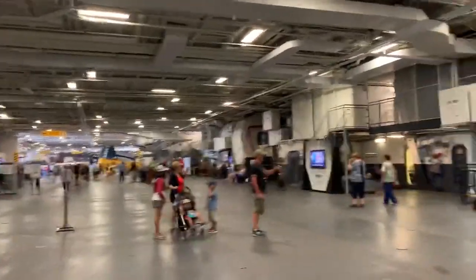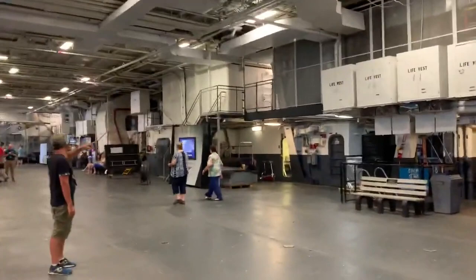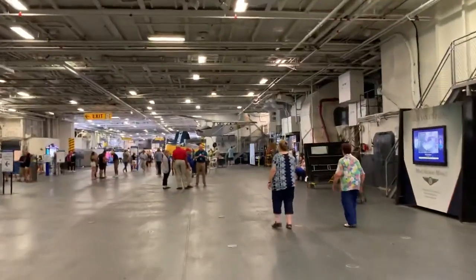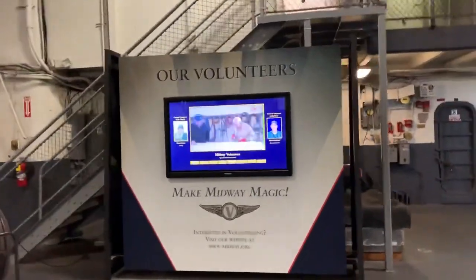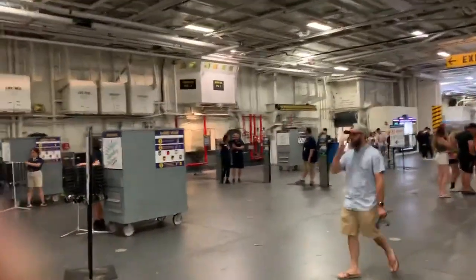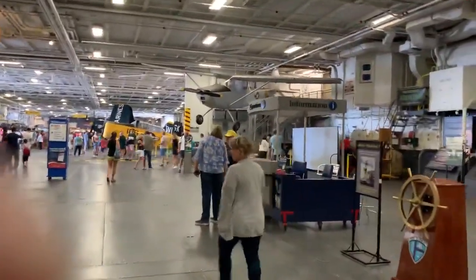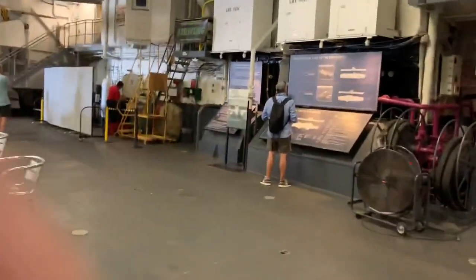What do we have up ahead? This is a lot bigger than I thought it was going to be inside for a World War II class. So much taller. Oh, I bet. It's crazy. It's bigger. Dedication to the Midway Volunteers. Facts and figures. This looks interesting.